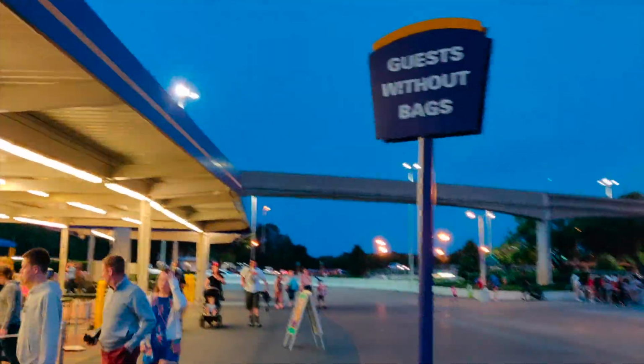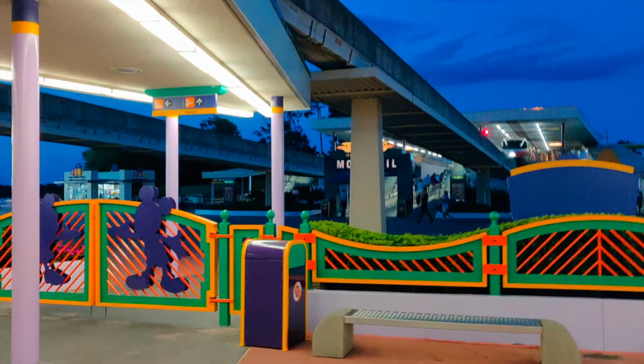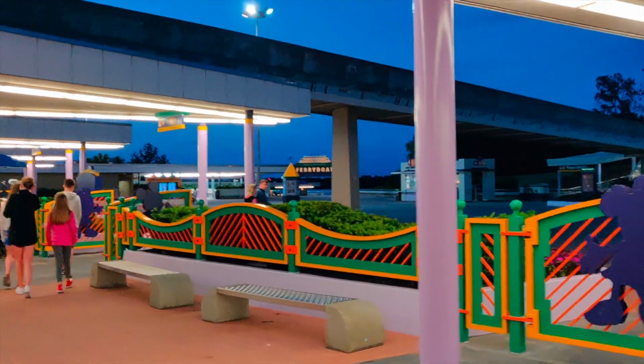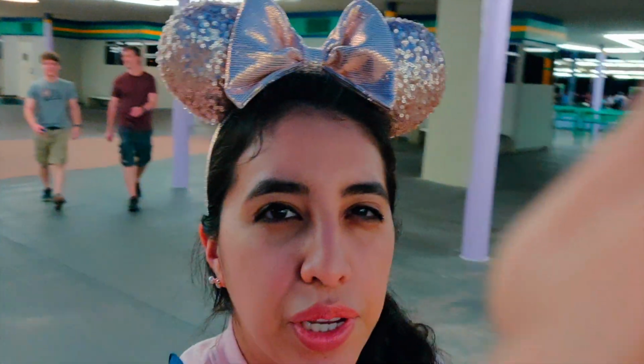We're heading over to the Transportation and Ticket Center to get the monorail to the Grand Floridian for our dinner reservation. Gotta get bags checked before we go in. Separated by Epcot monorail and the Magic Kingdom monorail. There's also an area for the ferry. I've never been through here before. It's cool.